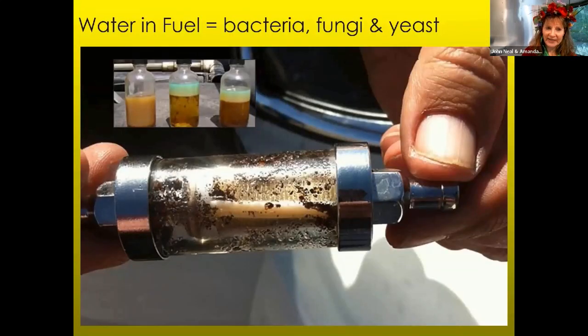What you want to avoid is water in the fuel. And the water in the fuel is then going to be a source for bacteria, fungi, and yeast to grow. And that's what's going to create the black slime in your tanks. So it's not that the fuel is dirty as such, it's just that it has water in it, and then the water attracts the contaminants.